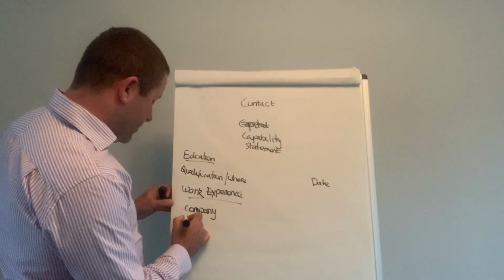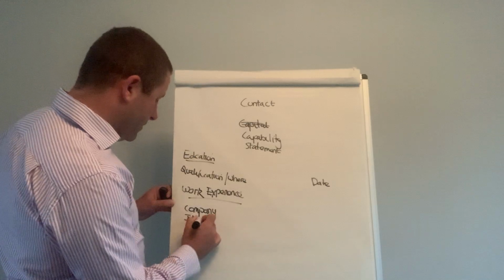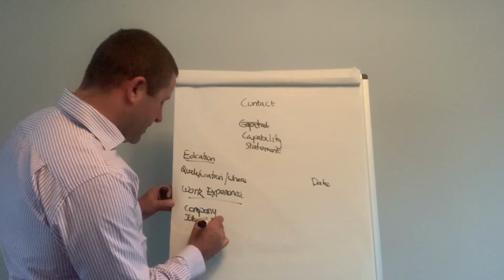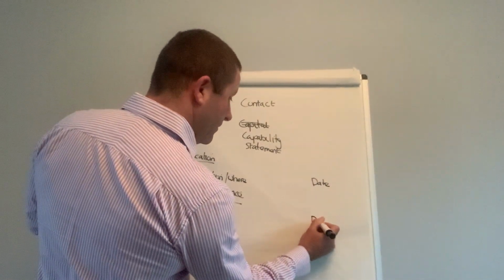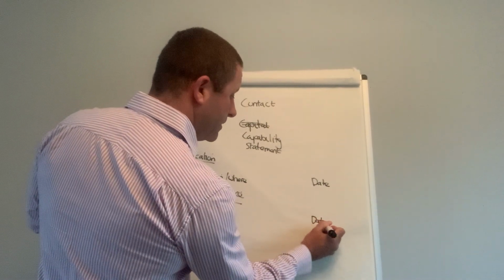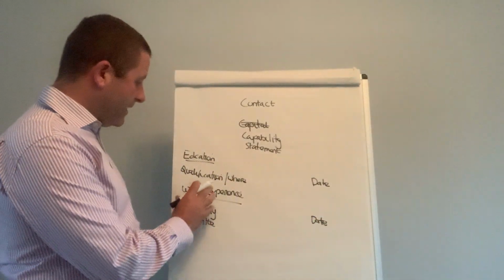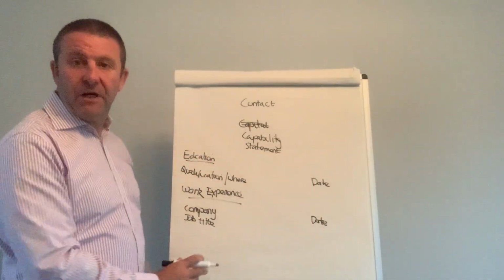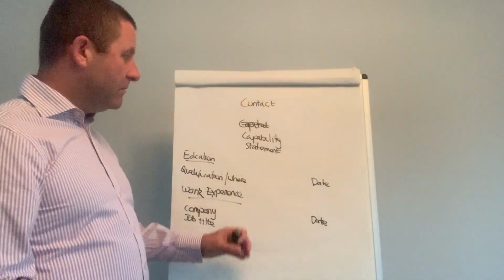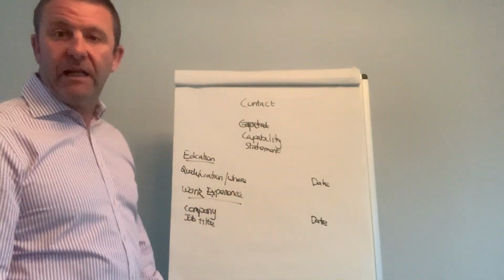You then obviously put the job title, and then you may put the date from which you started and finished. And again, as you can see how I'm laying it out, dates all match up, headings all match up. So again, this is how I believe a CV should be set out. You can actually see it quite clearly.